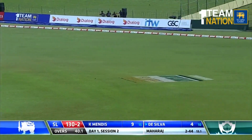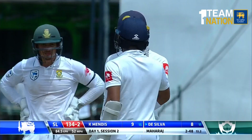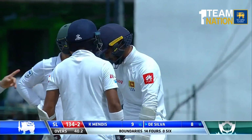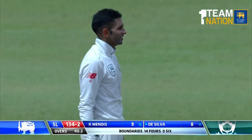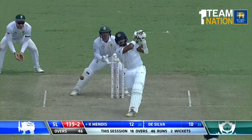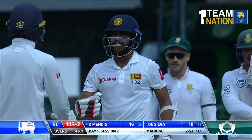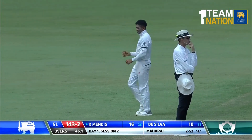Another sweep shot, turning out to be effective. That's the 3rd boundary in the last 2 overs this time. Dhananjay De Silva. Need a fielder out there, that's for sure. The shouts of catch it. Nobody will. It's a top shot from Kusal Mendes. Straight back over the bowler's head for 4. Breaking the shackles.